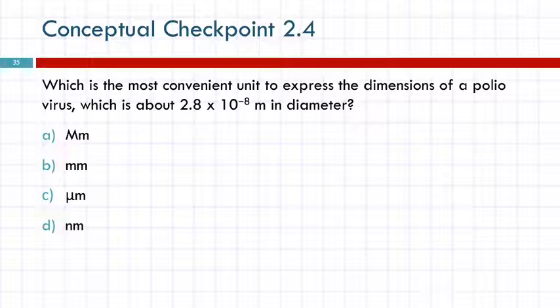Which is the most convenient unit to express the dimensions of a poliovirus, which is about 2.8 times 10 to the minus 8 meters in diameter? This is an example of a word problem, or we used to call them story problems, which I think makes them sound more fun. There are people who love story problems and people who hate story problems. It's just how your brain's wired. It doesn't have to do with your intelligence. But it does make some chemistry problems more difficult if your brain does not like story problems.